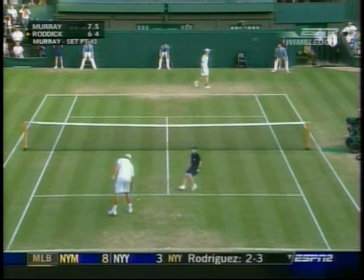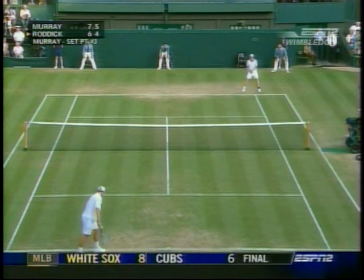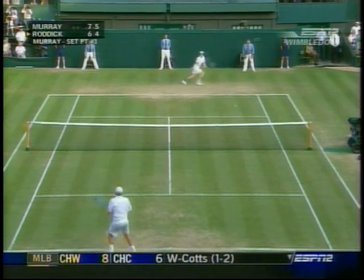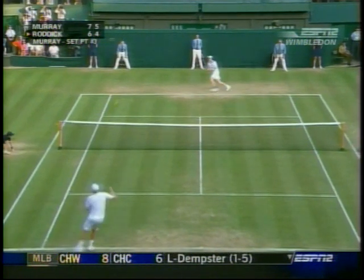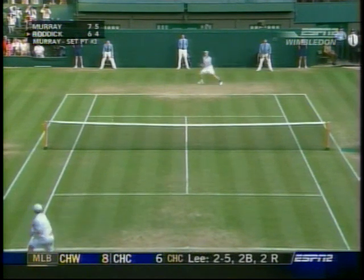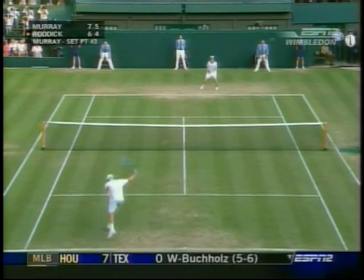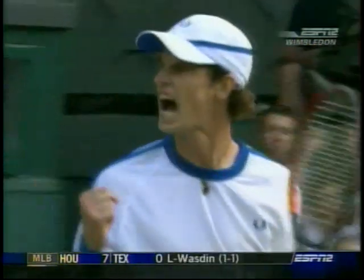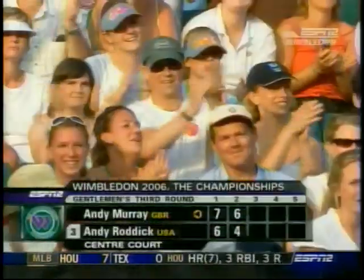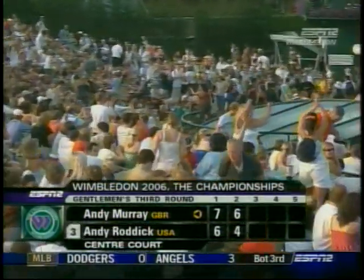Roddick had a couple of set points in the first set. Couldn't convert. Here's Murray's third chance in this set. Third time works for Andy Murray on that two-handed passing shot. And really against the odds, the Scotsman leads by 2-0.